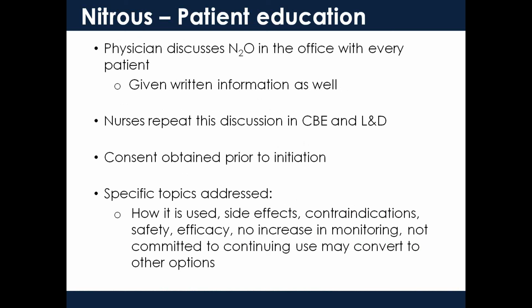Go ahead. Okay, thanks. So the last thing I want to talk about on this slide is that it's really important that patients know that they're not committed. I think that we probably have experienced this if anyone's bedside nursing, where a patient feels sort of tortured by their decision to get an epidural sometimes because they feel like, well, what if I don't like it?